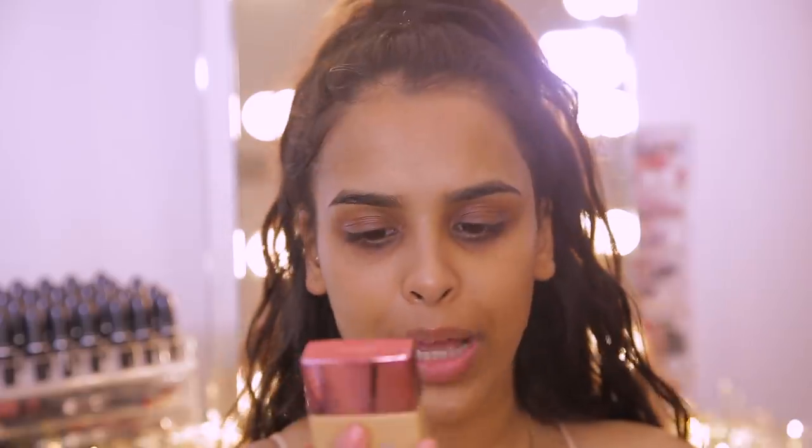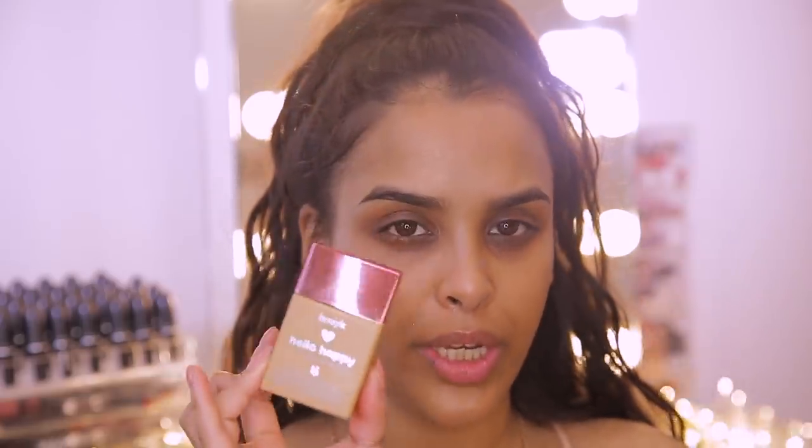So what I'm going to do is I'm going to use my Benefit. This is the Hello Happy Soft Blur Foundation in the shade number 6.